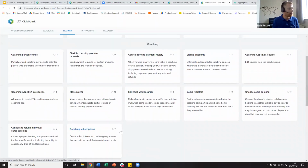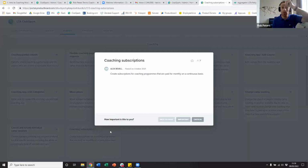So you could say, for example, coaching subscriptions is really important, something we'd like to see, and you can vote for that as critical. It also means if you vote, we'll then email you when that feature's live, so you'll be notified to let you know once we've introduced that feature to the platform.